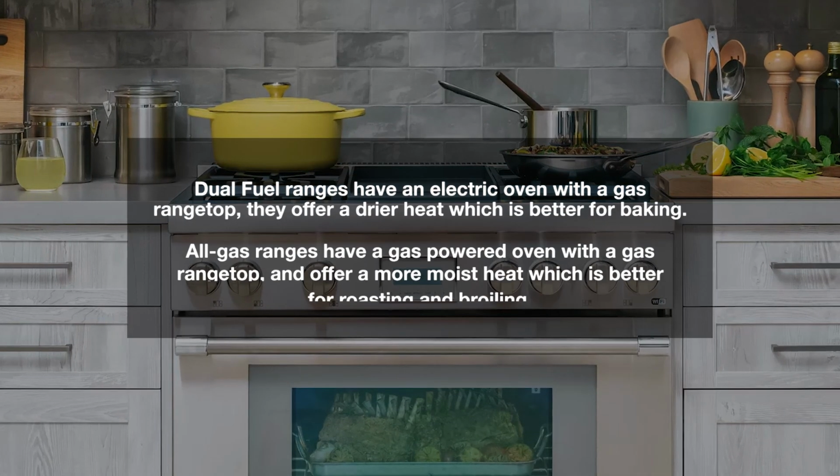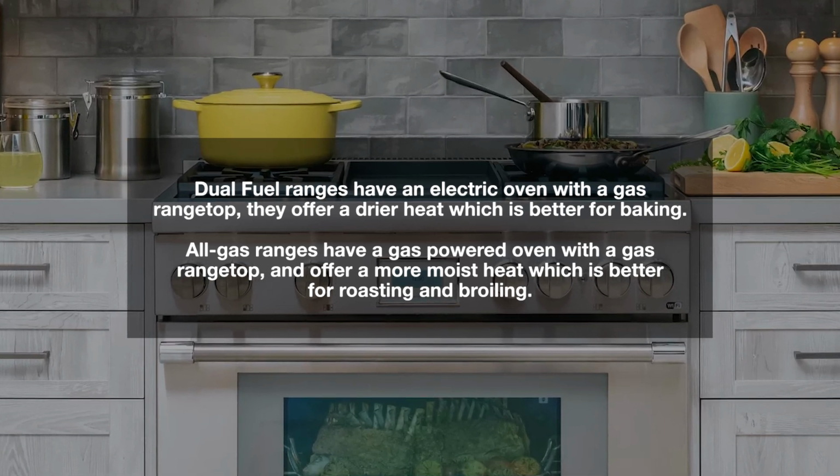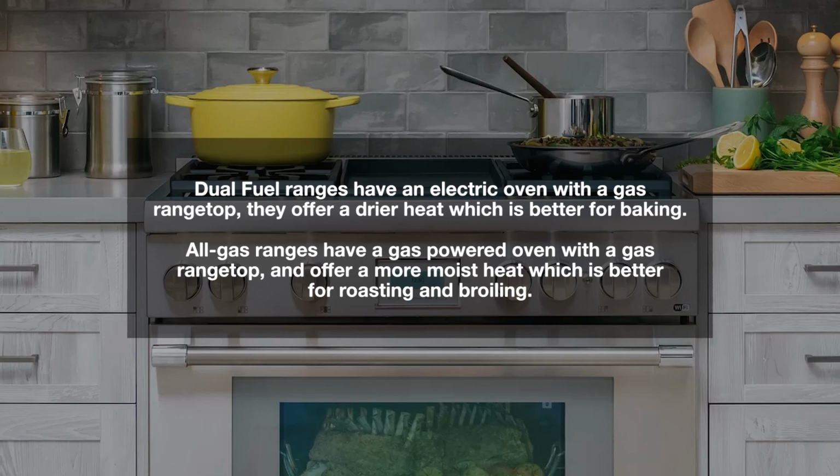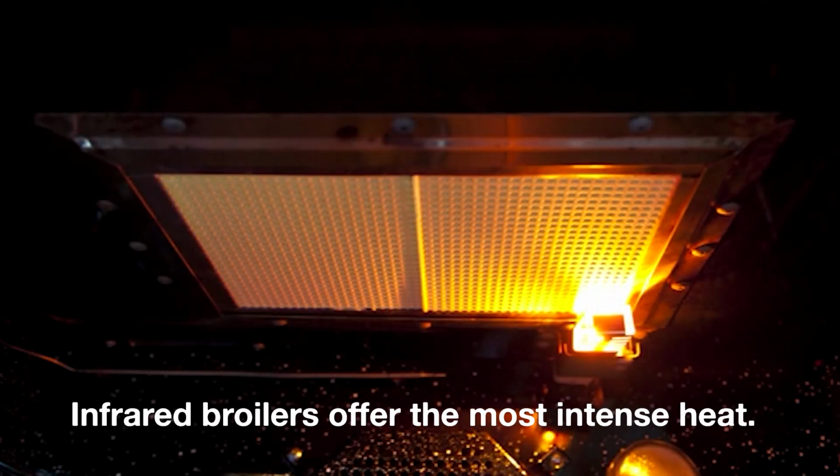Dual fuel is said to be the best kind of Pro range. It's a drier heat and it's better for baking. However, the moist heat of a gas range is better for roasting. Broiling is also better in a gas range, especially if it's an infrared broiler. However, dual fuel ranges from certain brands have more advanced features.